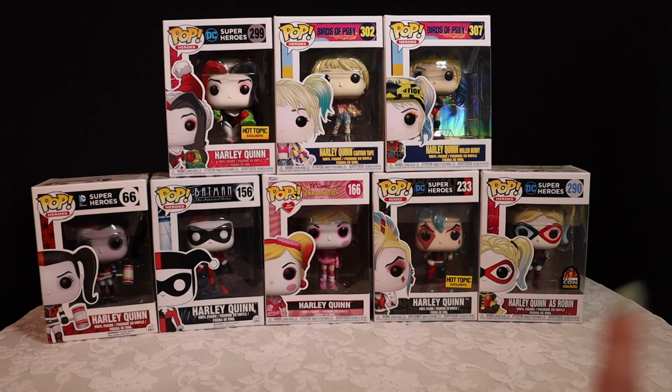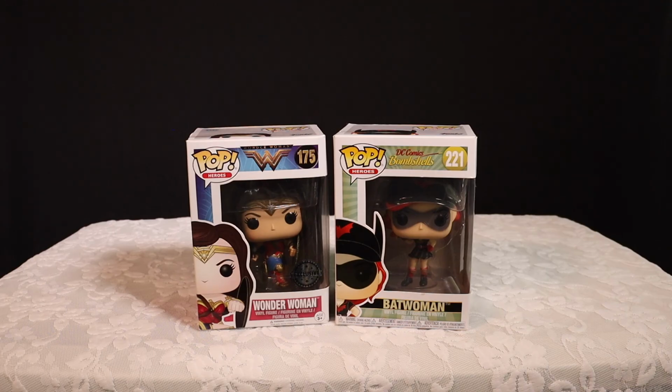I am obsessed with Harley as Robin over here in the corner. I think that's hilarious and I would love to cosplay that one day. They all look super amazing. I love her Birds of Prey outfits. Oh my God.